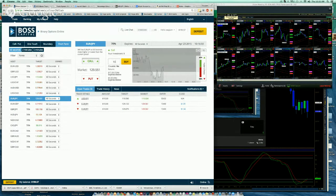Got the same thing with the Euro USD, but this is touching the magenta lines, whereas this one isn't. So I will go with the Euro JPY first before going with the Euro USD. You have to make a judgment call and go with that. Also, never overlap the trades. Don't take more than one trade at a time. That way you can have proper money risk management.